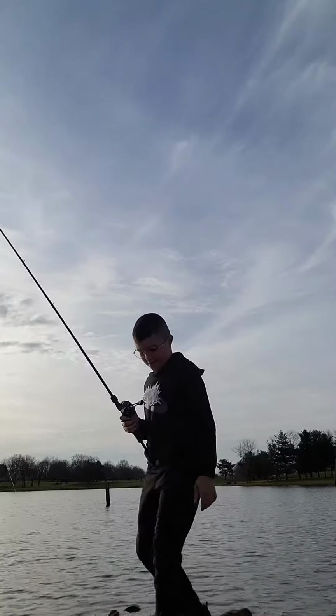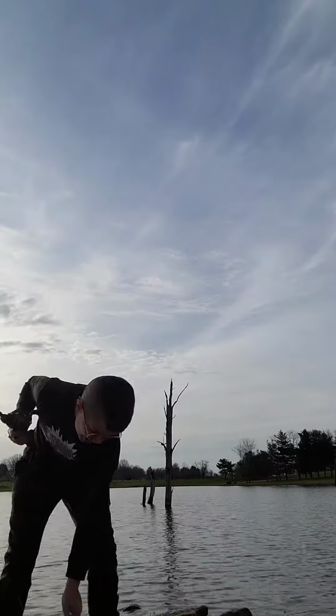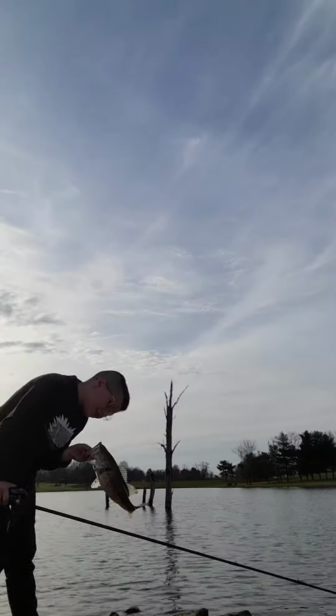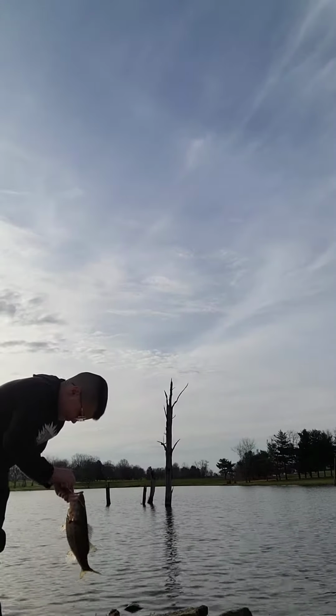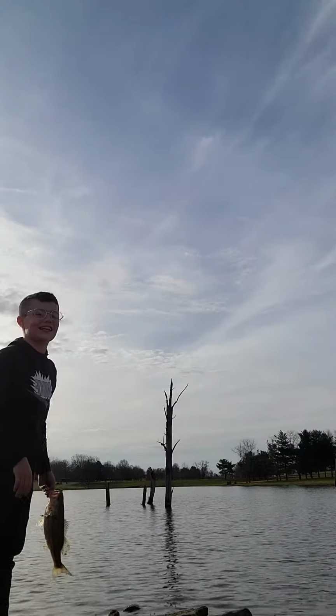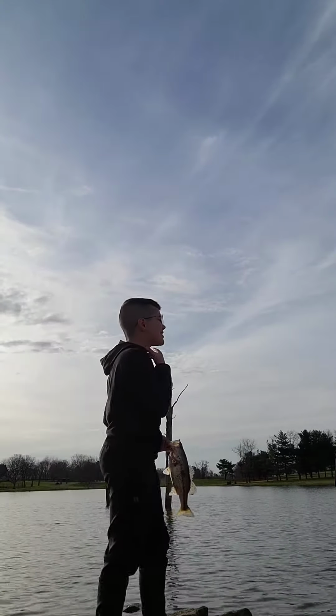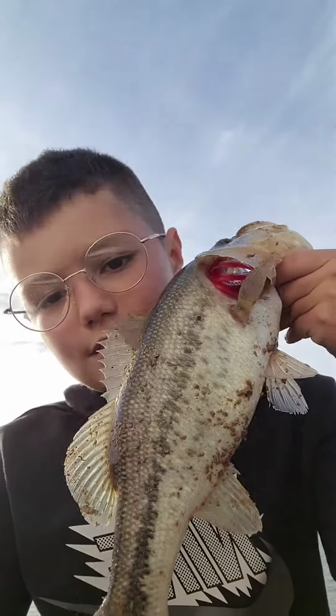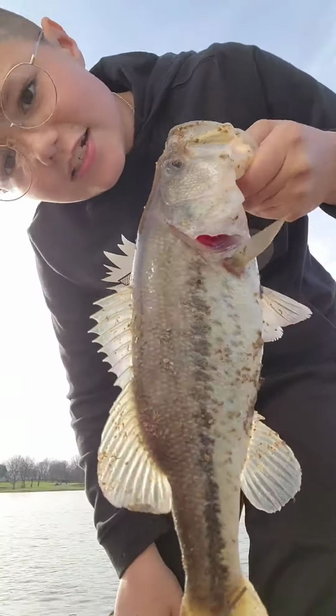It's not a hog, but it's a big one. That's a big one. Yes. That's what we were trying to ask. Dad said it's a big one. He was barely hooked. Dad, he wasn't even hooked. It was just in his mouth. He wasn't even hooked, guys. It was literally just stuck in his mouth. But there he is, just now caught him. Fresh out of the water.